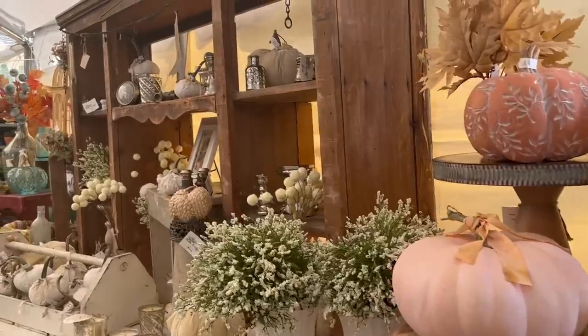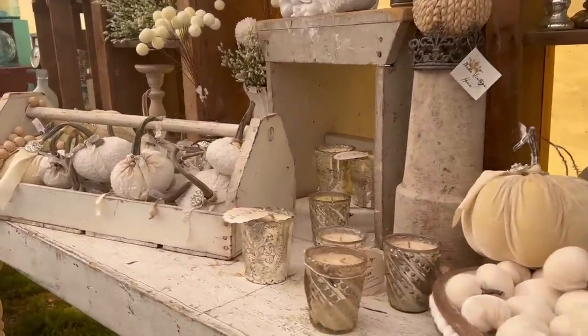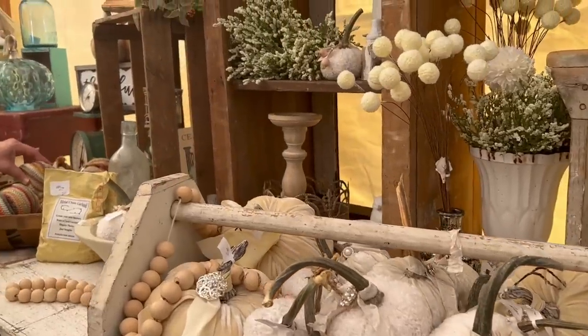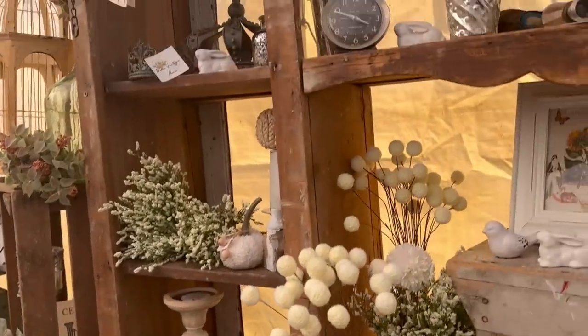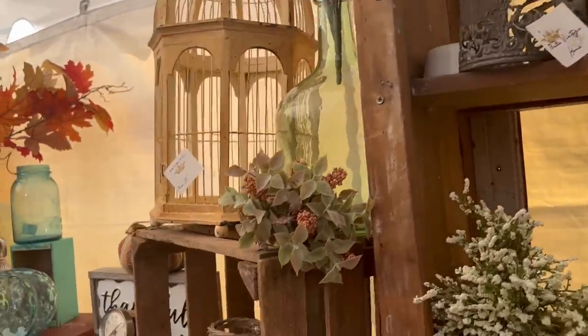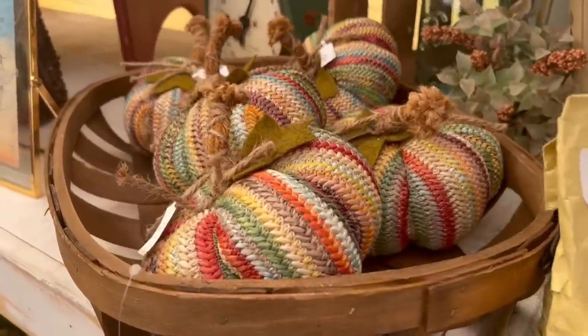Look at how pretty everything is displayed. I love that white toolbox and the white pumpkins. They're just really beautiful. I think these are really cool too. They remind me of a braided rug.